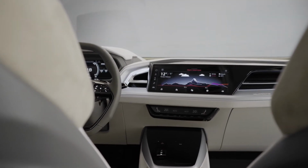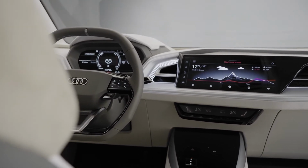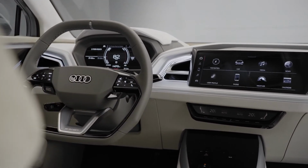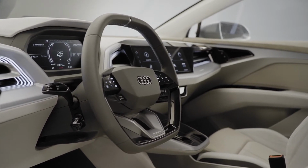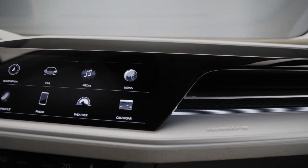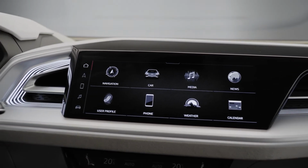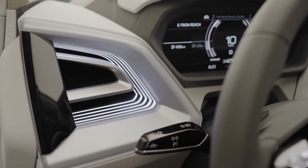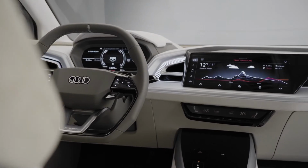Okay, inside, because of the MEB platform, which is developed specifically for electric vehicles, there is no transmission tunnel restricting the floor, and that gives more space and comfort for the front and the rear in terms of legroom. The dashboard looks futuristic with the 3-dimensional form and the infotainment screen with the climate controls tilted towards the driver, in addition to those light strips highlighting the air vent outlets. The flat top and bottom steering wheel adds that sporty touch.